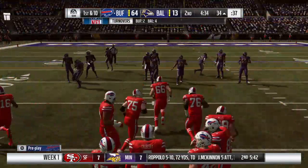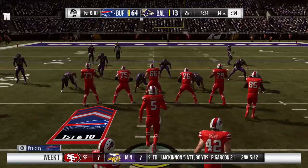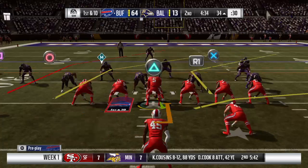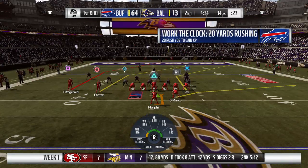Well, it's 3rd and long, and you've got a few different ways to play it offensively. But this is not the type of offense that's going to wave the white flag. They're going to keep chucking it. And this time, it results in an interception.